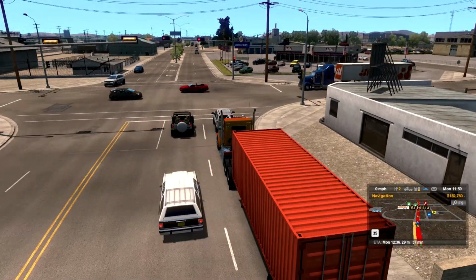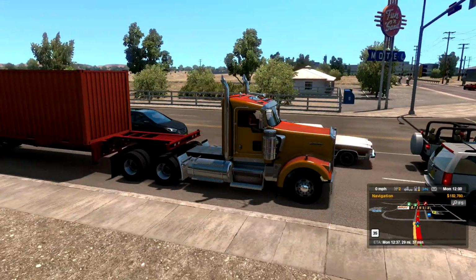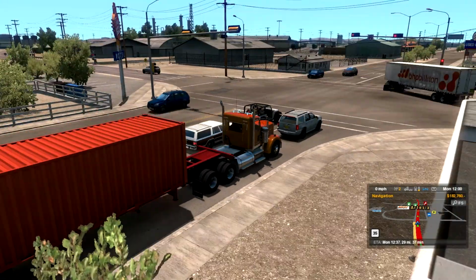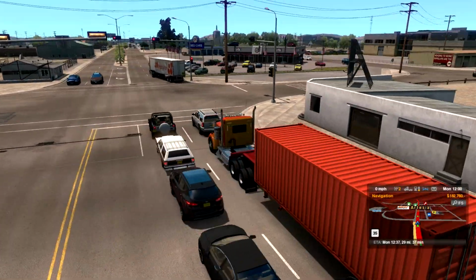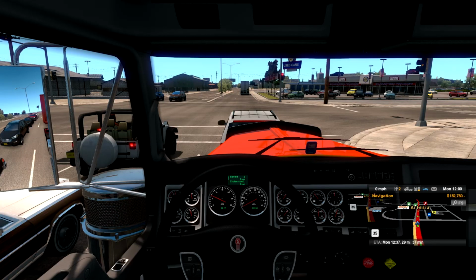So we've got a used car lot over here. Got a motel, Holiday Inn. Okay, I'm feeling you. We got an AutoZone here on the corner. Can't go wrong with an AutoZone.